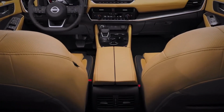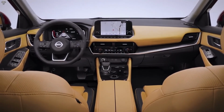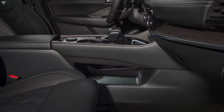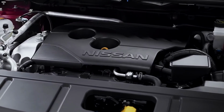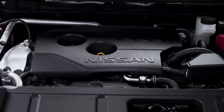We benchmarked steering and handling in some of the best premium and luxury crossovers. Every 2021 Rogue features a new multi-link rear suspension design, along with a new rack electric power steering with a quicker gear ratio for enhanced maneuverability. There's also a new, more powerful 2.5-liter engine rated at 181 horsepower with even better fuel economy.